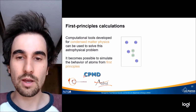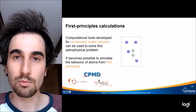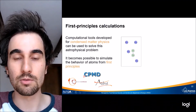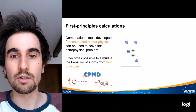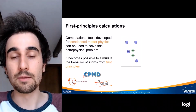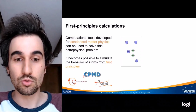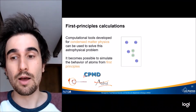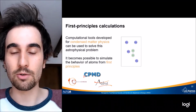So I was interested in computing the time variation of the dipole moment induced during collisions between hydrogen molecules and helium atoms in the atmosphere of cold white dwarfs, because this gives rise to an important opacity in cold white dwarfs. So to simulate this induction of dipole moments, what I did is that I used DFT molecular dynamics.